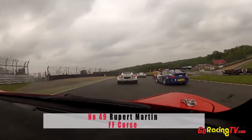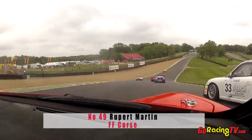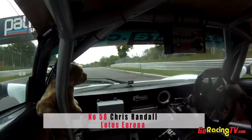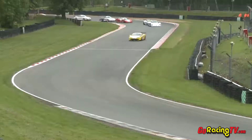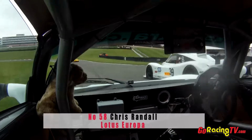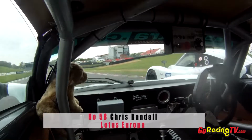And that's Chris Randall. A significant move, a very quick start and round the outside of Pete Smallwood to take the lead in GTB. And he's up the hill. We're on board with Chris in the Lotus Europa coming up into Druids. Now in front of him, the car in front, non-scoring car in the championship. It's running in the invitation class. He'll want to have a race nonetheless. And Randall's coming through. The very nimble 2-litre 16-valve Lotus trying to go through on the inside.